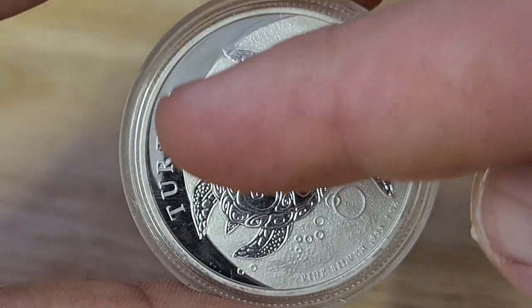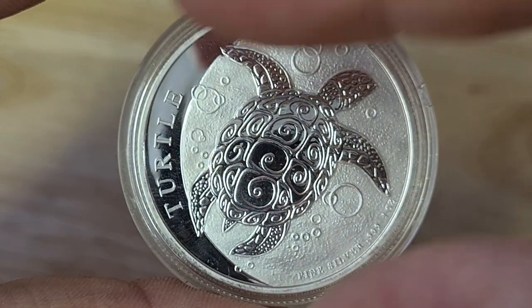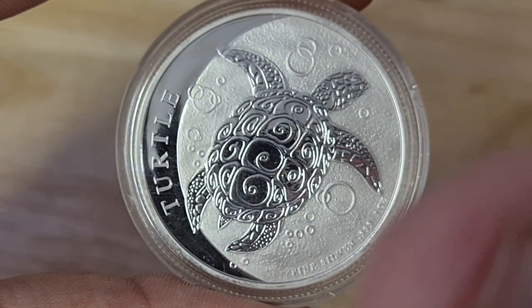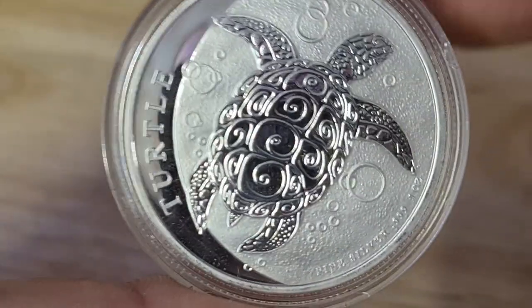So right here, you're kind of just coming down into the water. You'll have a bit off to the side in your mask, and then right below you is going to be this lovely sea turtle. So, all right, let's dive into the coin rather than my life experiences here, right?